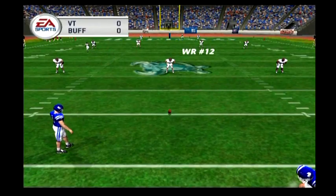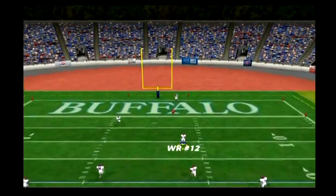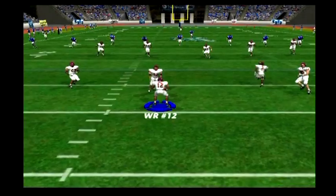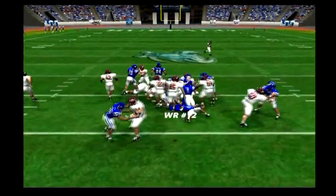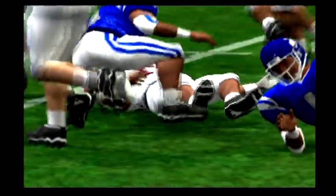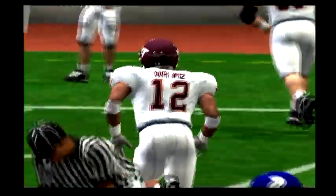And the fans are on their feet awaiting the start of this game as the players line up for the kick. And it's a short kickoff. Number 12 takes it at the 12. Juke move. Gets the tackler. Kickoff return 23 yards. Number 12 on the return.